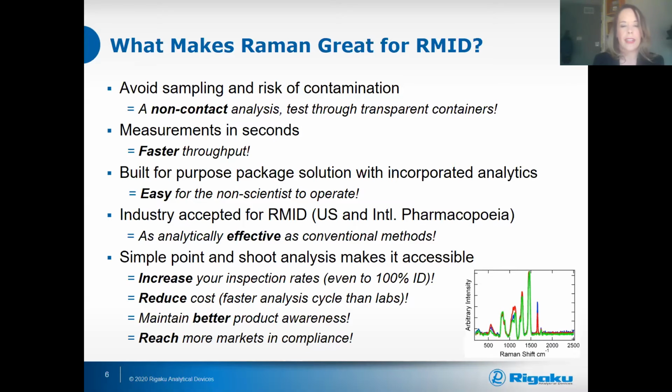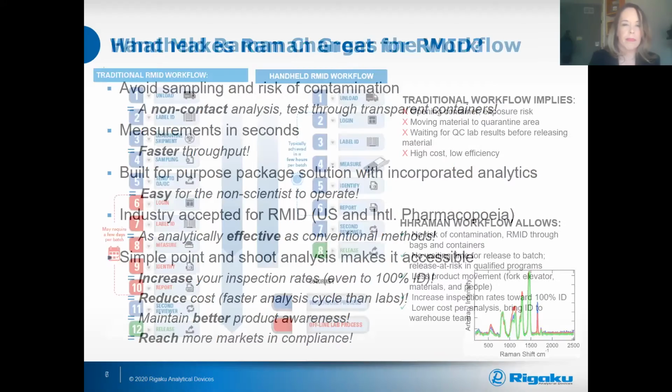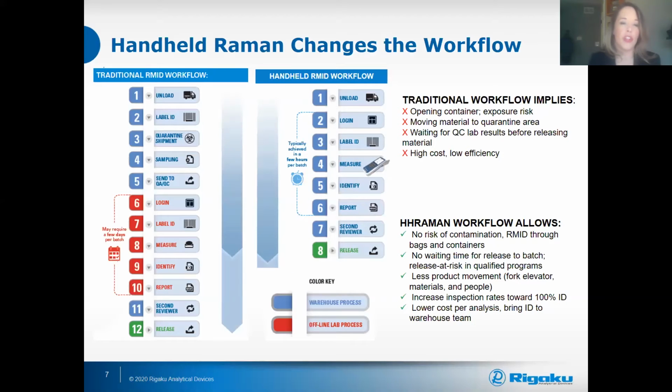And really it's accessible. You can increase your inspection rates. So if you have a challenge to do the work that you need to do and do it more quickly with less bodies, get more awareness to your product and reach more markets, handheld Raman is a great way to make a leap to do that. It changes the workflow. There's no doubt about it.